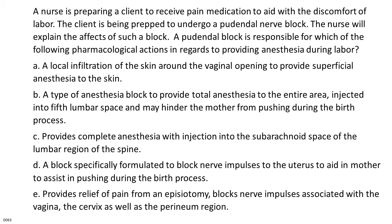A. A local infiltration of the skin around the vaginal opening to provide superficial anesthesia to the skin. B. A type of anesthesia block to provide total anesthesia to the entire area, injected into the fifth lumbar space, and may hinder the mother from pushing during the birth process. C. Provides complete anesthesia with injection into the subarachnoid space of the lumbar region of the spine. D. A block specifically formulated to block nerve impulses to the uterus to aid the mother in pushing during the birth process. E. Provides relief of pain from an episiotomy, blocks nerve impulses associated with the vagina, the cervix as well as the perineum region.